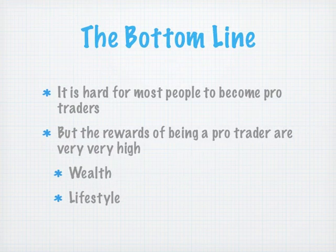The bottom line is that it's hard for most people to become pro traders. Discipline seems to be the downfall of most people. Sometimes the size of the bankroll is too small, and so they take too big of risks. But the rewards of being a pro trader are very, very high. This is one area where you could build incredible wealth. People have become billionaires, hundred millionaires, etc. trading. I know lots of people now who are professional traders and wouldn't trade it for anything.